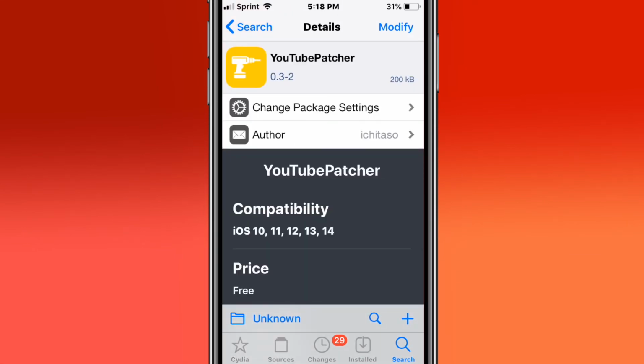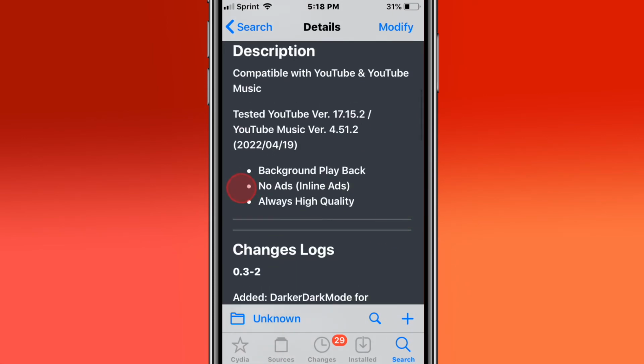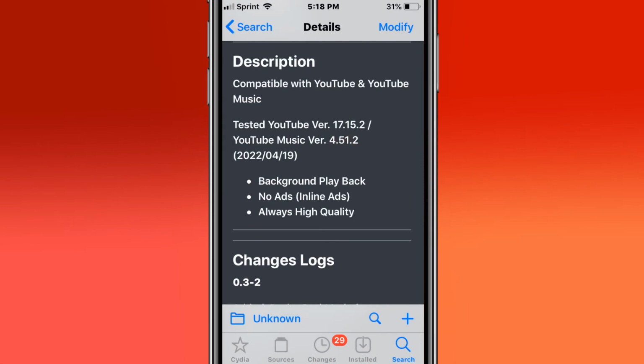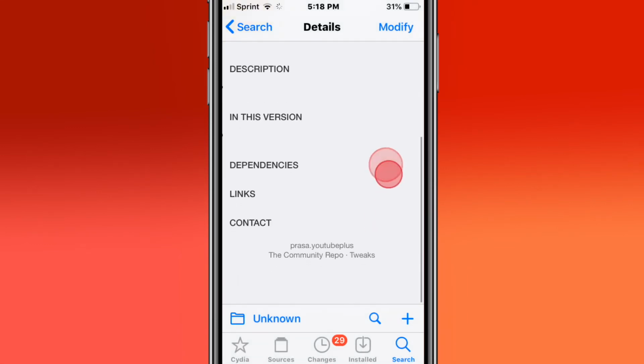This is called YouTube Patcher, and no online ads or background. So tested on these versions, you might have to downgrade using App Admin or App Store Plus to do YouTube versions if the latest YouTube version is not working. Your background playback, no ads, online ads, and always high quality. This is called YouTube Plus.